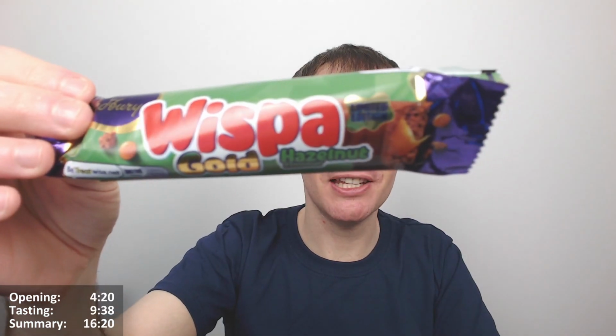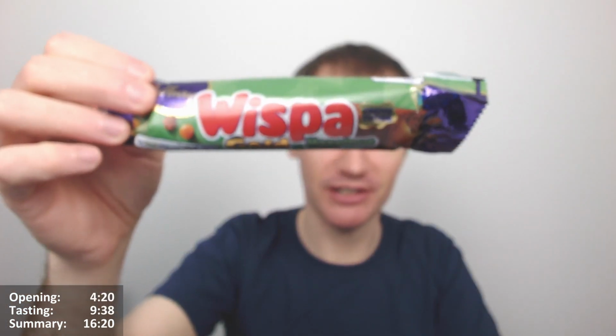Hello there, everyone. Yes, we're going to give this Cadbury's Wispa Gold Hazelnut Flavour Limited Edition bar a taste. Yeah, so very excited for this one. So caramel's hazelnut flavoured is the gist of it. It's not got any hazelnuts in it or anything like that. Yeah, so should be an interesting one. Got one we broke apart here earlier. So yeah, let's give it a go.